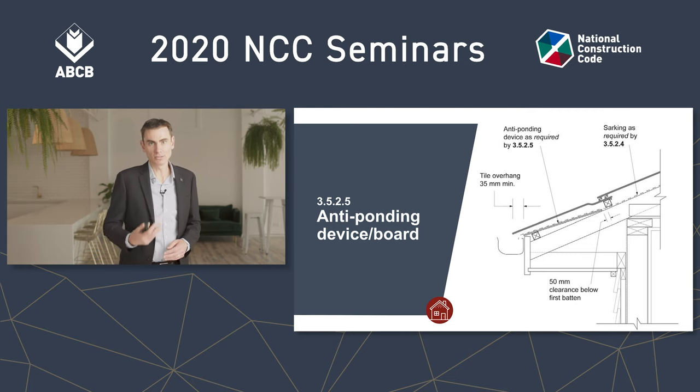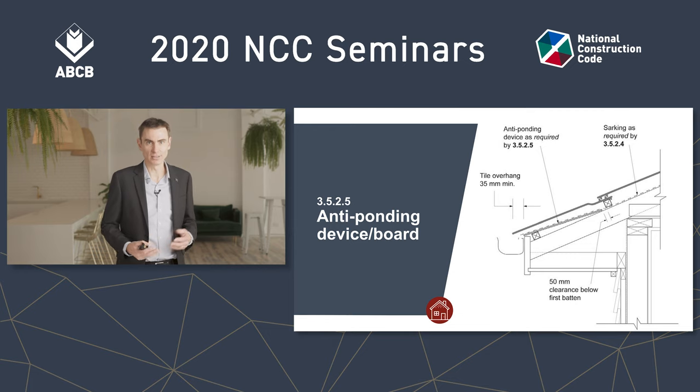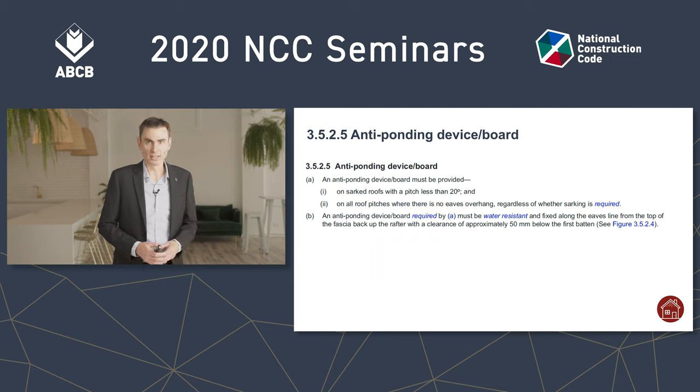What it does, it holds up the sarking and prevents it from sagging so that any water that gets under the roof covering continues to flow into the gutter instead of ponding upstream of that last batten. Anti-ponding boards are a good idea, and in Volume 2, in certain circumstances, they're required. This is the relevant provision as it currently stands in NCC 2019.